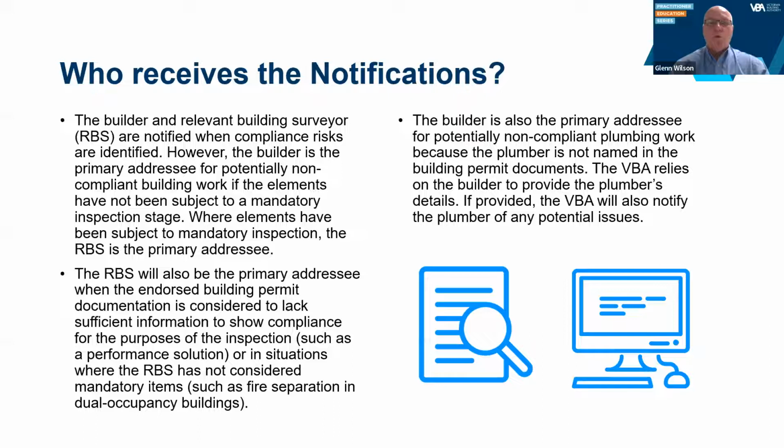This will then be forwarded to the relevant building practitioner and in some instances to the relevant building surveyor for their response. This is done because the building permit only identifies the building practitioner and the relevant building surveyor. Plumbing practitioners and their responsible work is unknown at this stage. It is expected that the building practitioner will notify the relevant plumbing practitioner responsible for any non-compliant work identified, as well as providing the details of the plumbing practitioner responsible for the work to the VBA, so that we can engage with that plumbing practitioner also.